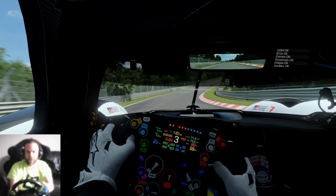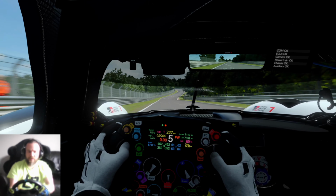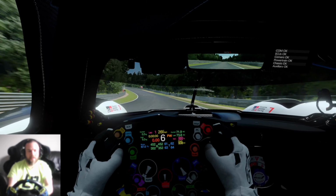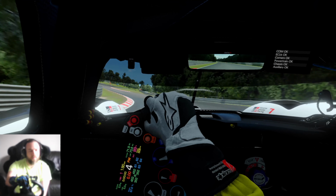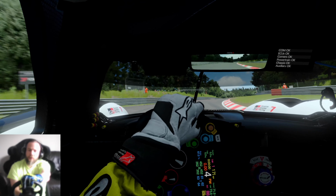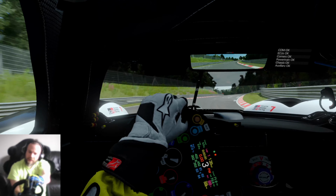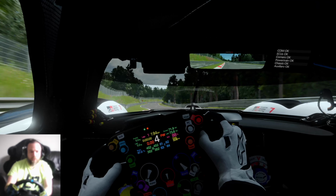Oh, struggling with traction on the exit there. Right, into the roller coaster section. This is where I think the weight's going to hold us back a bit more. Yeah, look at that. We'll have to go all the way down to 4th for that corner. Down to 3rd for here. And then accelerate on towards Whifbitz.